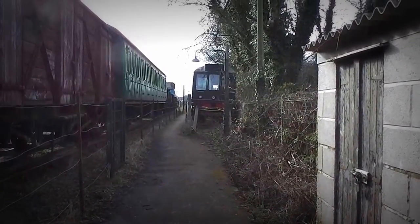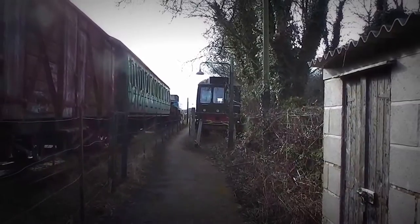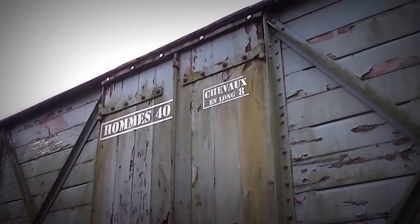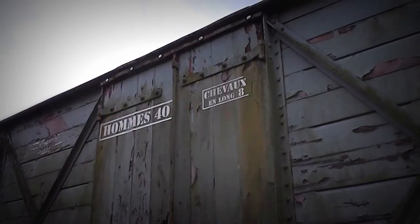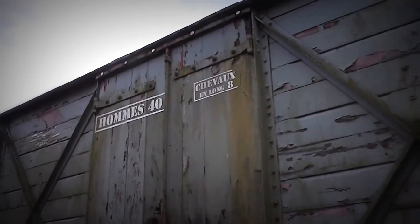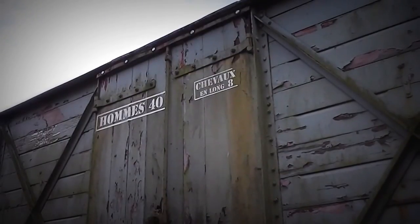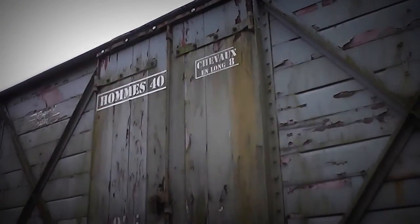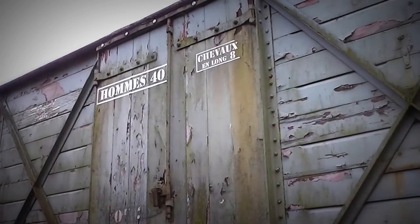All these sort of items of a lost era. These old wagons with these doors. Aren't they cattle wagons? Well, I think they are cattle wagons. This one could be French. It says Chevaux Hommes 40. Does that mean 40 cattle can go in there? The Chevaux is a cattle, isn't it? En long, 8. So they may have been. No, there's no ventilation for cattle.